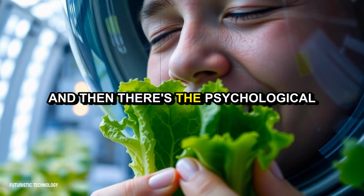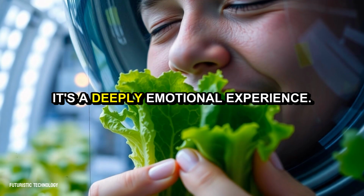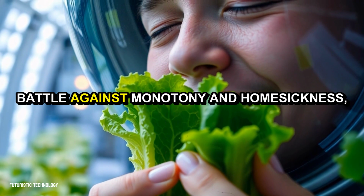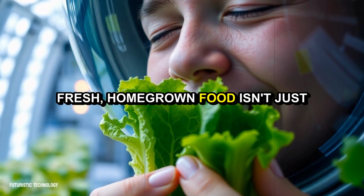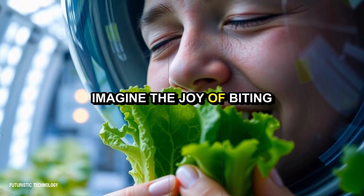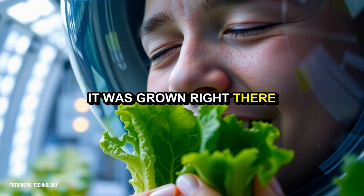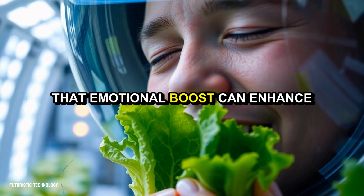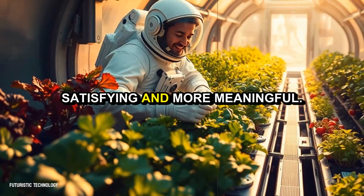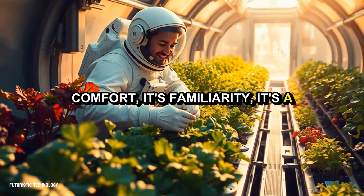And then there's the psychological factor. Eating isn't just about nourishment, it's a deeply emotional experience. In the isolation of space, where every day is a battle against monotony and homesickness, fresh, homegrown food isn't just a meal, it's a connection to Earth. Imagine the joy of biting into a crisp lettuce leaf or a juicy tomato, knowing it was grown right there on the space station. That emotional boost can enhance the perception of flavor, making every bite taste richer, more satisfying, and more meaningful. It's not just food, it's comfort, it's familiarity, it's a taste of home.